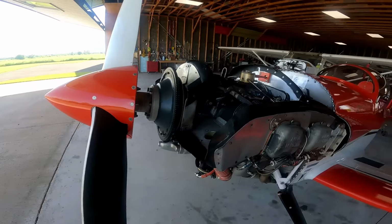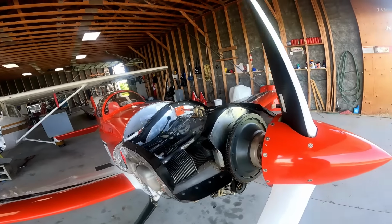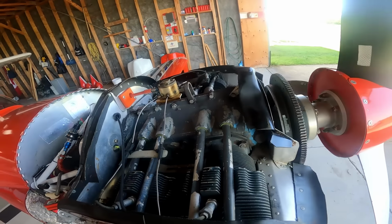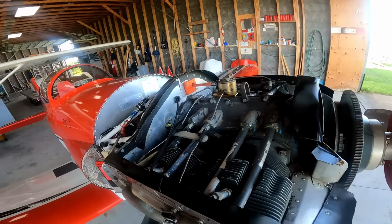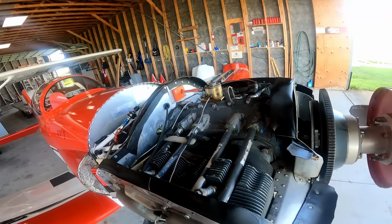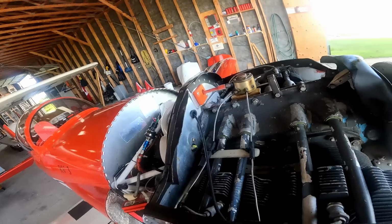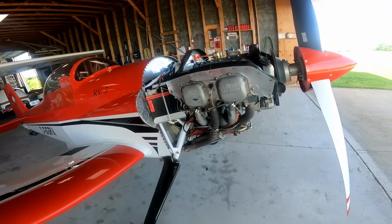Anyway, that is about it, I guess. I mean, it's not pretty, you know, it is an engine. It was originally in a Cessna 172. The Cessna got it out and it came in here. Yep. Anyway, that's the engine.